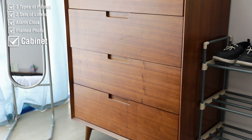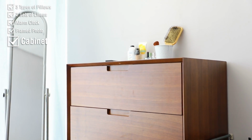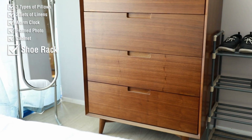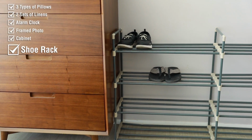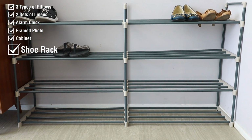Next is a closet. Usually college dorms have cabinets already, but in case they don't offer, buy a cabinet and as much as possible, place the shoe rack near your cabinet so when you are preparing for the morning, it'll be quick and easy.